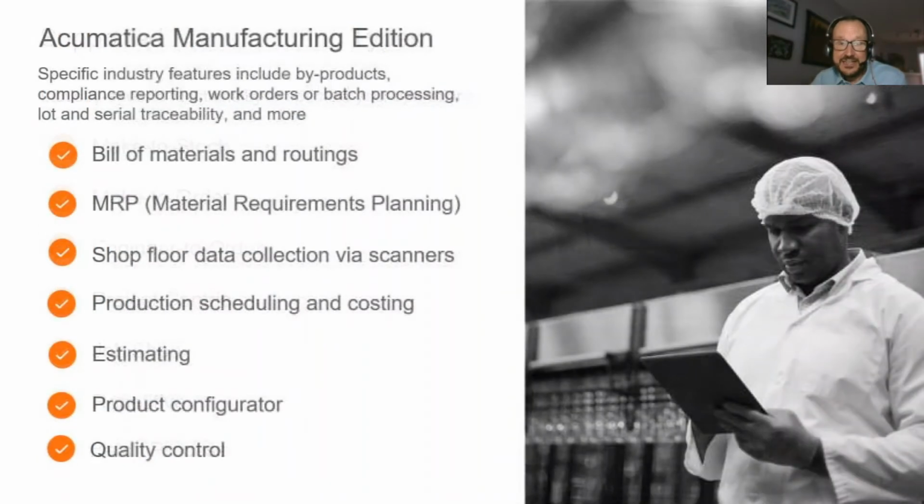To meet the needs of these various industries and approaches, there are a number of optional components available, but the backbone of the manufacturing edition is based on some key functions that you'll see here. And as you'll see in Danny's demonstration, these functions work seamlessly together within the Acumatica solution.